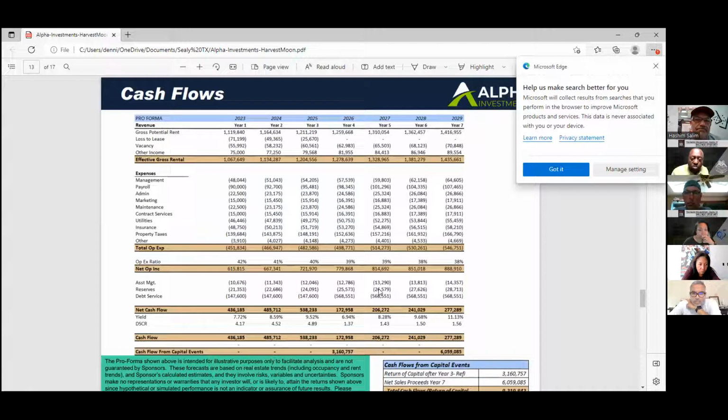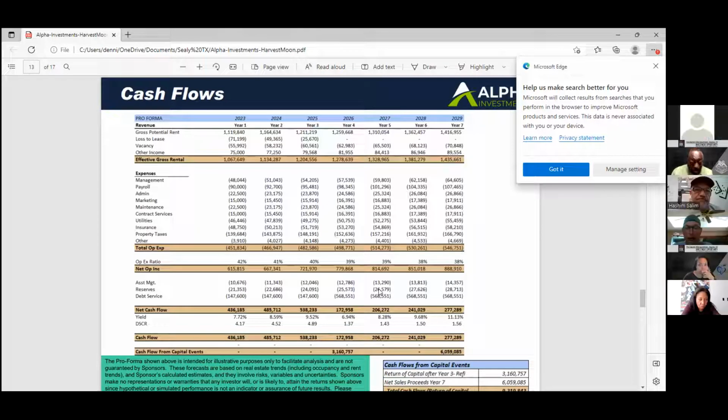What model did you use to underwrite this, or your partner? That would be a question for him. I cannot answer that. How many other A-class properties are around this one? There's at least one. That's Celia Retreat.